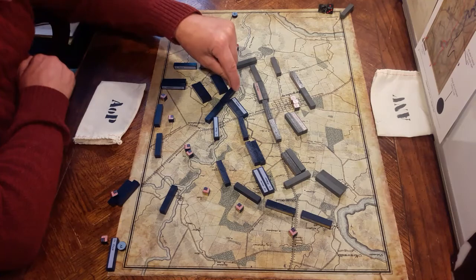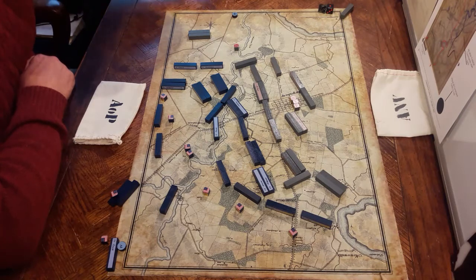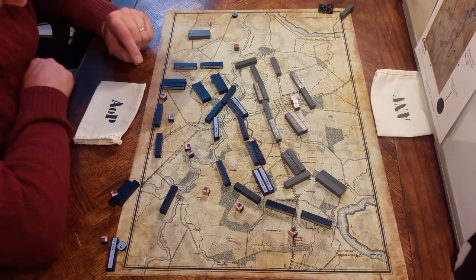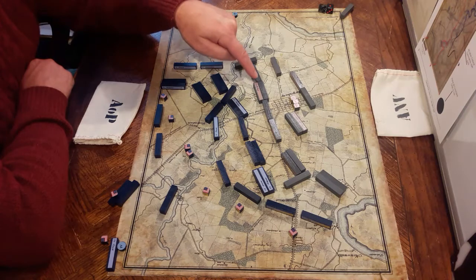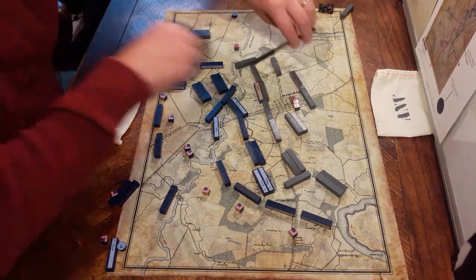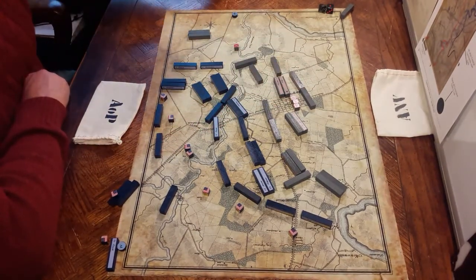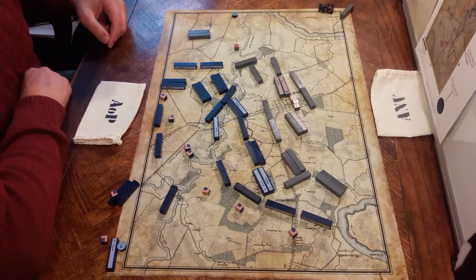McLaws is going to get hit again by this artillery. And 2, 3, and 1. No big deal there. Although McLaws at this point is firing at the rear. So the 3 is a hit. Now he pushes back to there, pushing back Hood. Now they are within range of the baggage train, so when they do get activated, they will recover.